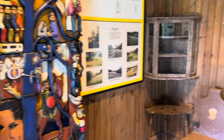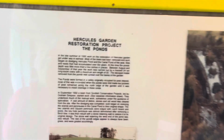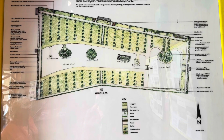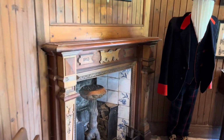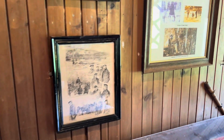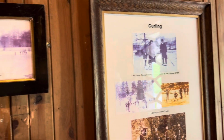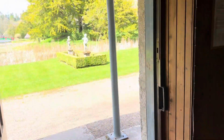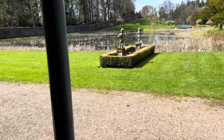Carved out of a tree trunk, I think. So this, wow, it's showing some of the restoration work that started in the early 90s of the place. And there's a map of the garden. That's Hercules, you'll see him a little bit later. This was the Folly, 1863. They used to do curling. I suppose on the pond, I suppose it froze over, yeah? Near the Chinese bridge. There used to be a curling store outside, I think I remember.